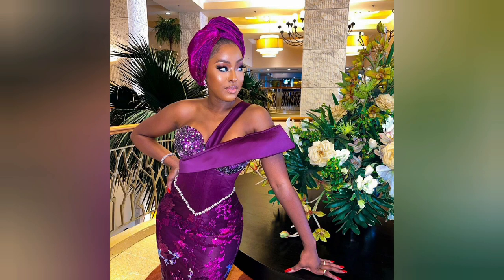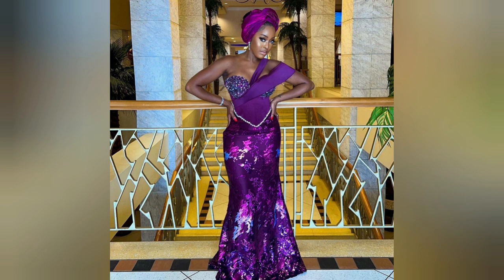Guys, look at this purple lace gown. You will see the full length is so lovely, very mature. I love the sleeve, I love the cup, I love the lace. The sequin lace is so beautiful, with that touch of pink.